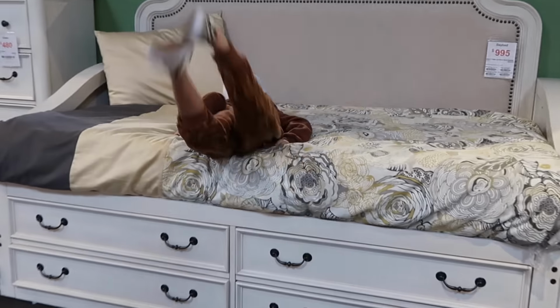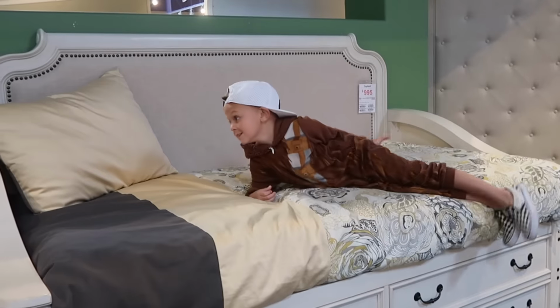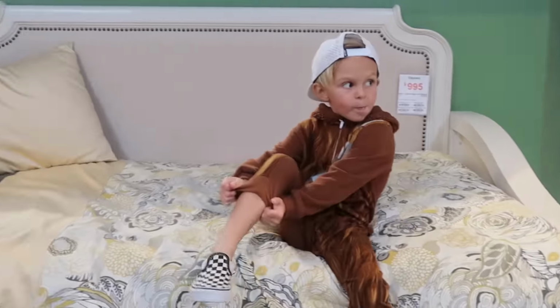What'd you find? Oh, nice job getting up there. It's a bed. That's called a day bed. That's pretty cool, huh? I like how you're laying on that, dude. It's half couch and bed. That's right, half couch, half bed. That's pretty cool, huh?